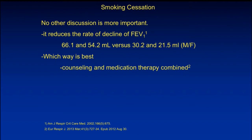It doesn't really matter if you have a LABA, LAMA, ICS, PDE4 inhibitor. That's just kind of like rearranging the chairs on a sinking ship if you're not quitting smoking. That's the bottom line, okay? So if you have 5 minutes to spend with your patient, it's much better to spend that time telling them how they can quit smoking, period.